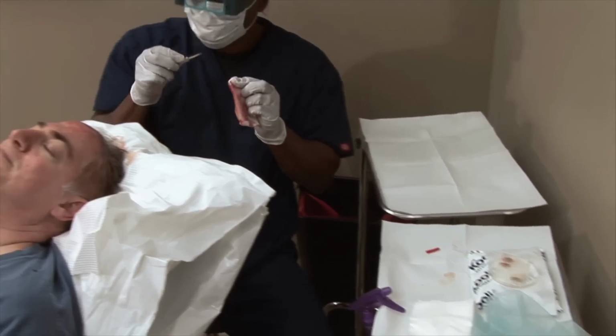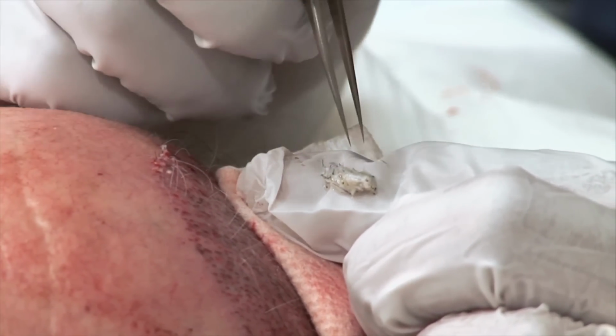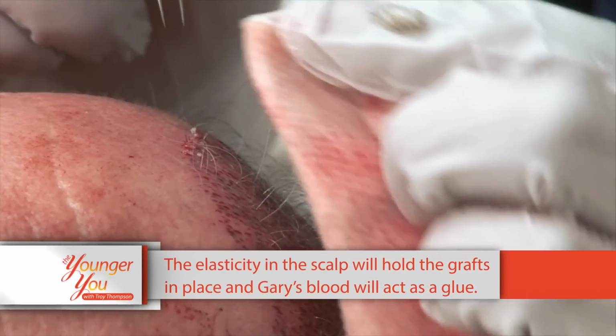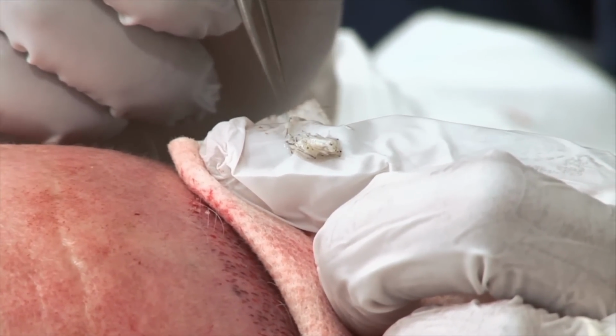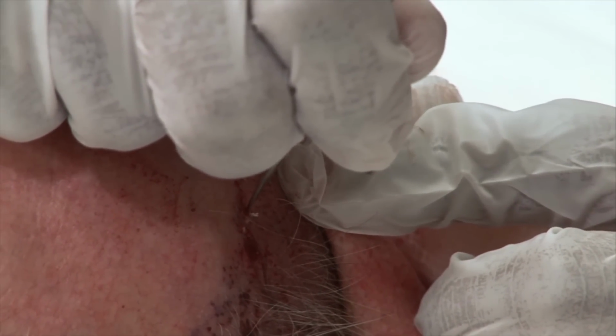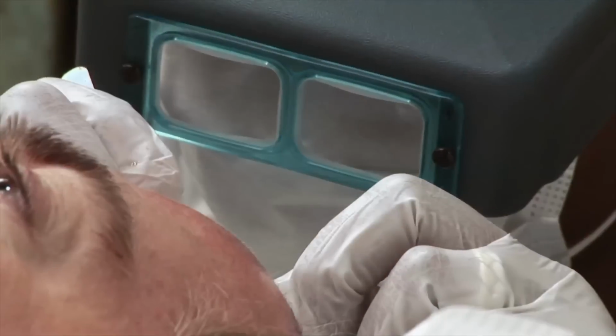Making a choice like this is to feel better, maybe be more successful or feel better about yourself. There's nothing wrong with that. If it can make you feel better inside, I really believe it just shows on the outside.